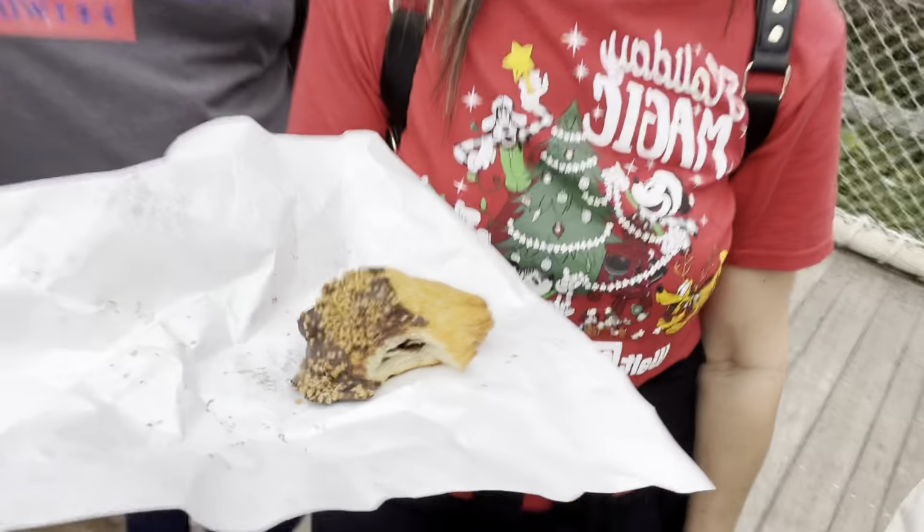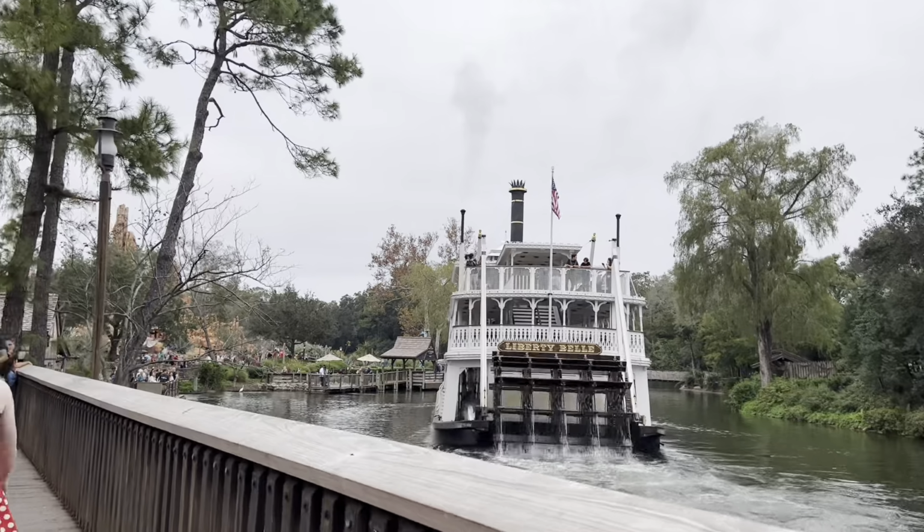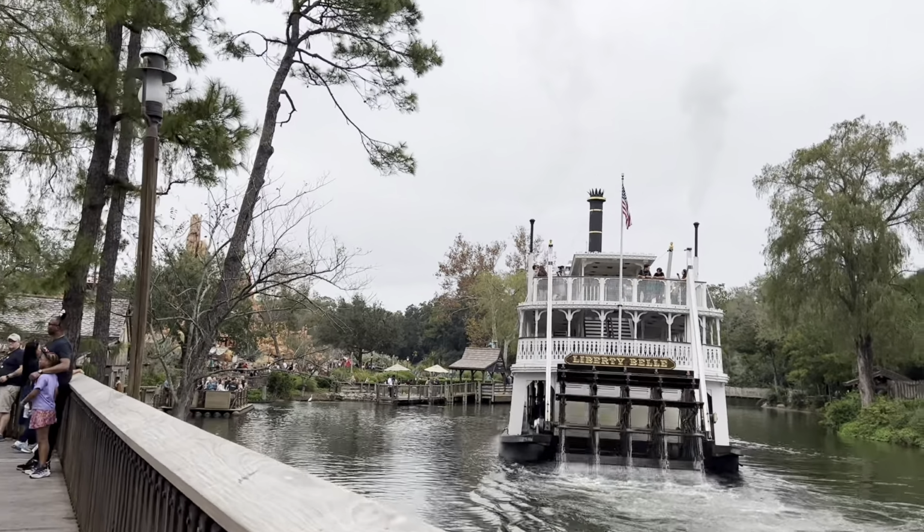As expected, it is a little stale, but it's got a good flavor. There's chocolate on the inside, and it's also dipped in chocolate, so it's good. What are our thoughts? Not impressed. It's okay. I wouldn't get it again, but it's not a bad experience. The remnants. We are now headed over to go do Big Thunder Mountain Railroad.